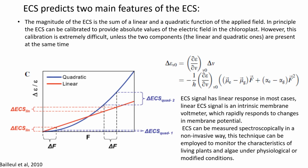The second feature of ECS is that the magnitude of the ECS is the sum of the linear and the quadratic functions of the applied field, as I had told you a few minutes ago. And this is based on the equation that is provided on the right-hand side of the screen.